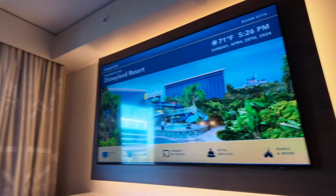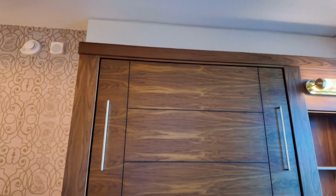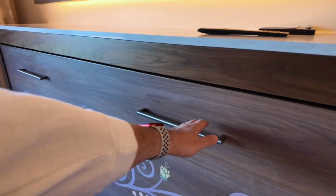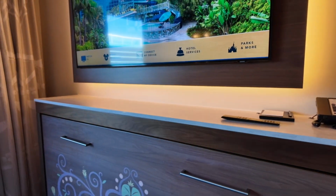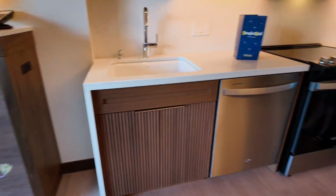and your TV here. Again, you're familiar with the Murphy bed that pulls down, and a single bed right here that again pulls down. Again, artwork right here. Do you like it? Is it pretty? Yeah, it is pretty.